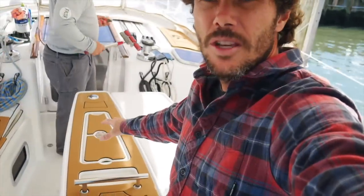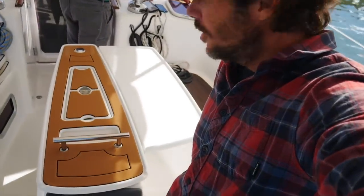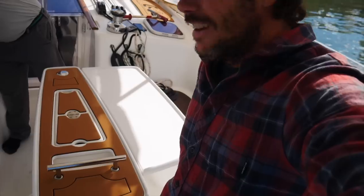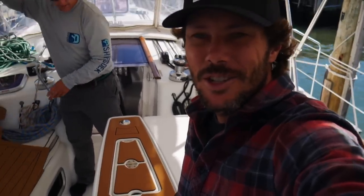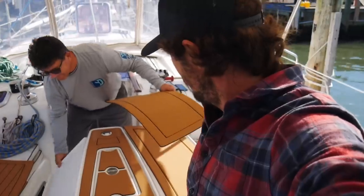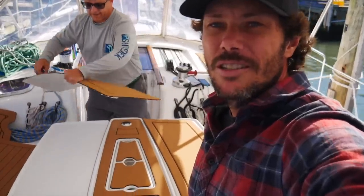John's got the cockpit table centerpiece done here. It looks incredible already. He's fixed it down, rolled it down. And I mean, as you can see, the transformation is so good. Now we're doing the table bits.